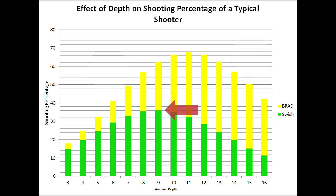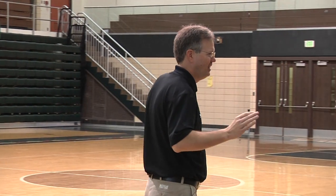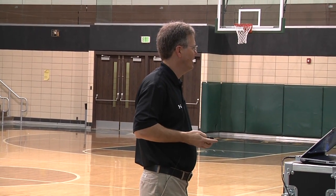Okay, so what you see here, the green bar is the percentage that swishes. The yellow bar is the percentage that hit the back of the rim and go down. So what you see at 11, again, that's where everything is optimal. So those of you, there were several of you that are shooting at 6 or 7, you're losing 25 percentage points right out of the gate because you're not giving the ball a chance. You're not getting the ball deep enough in the basket to really give it a chance to score.